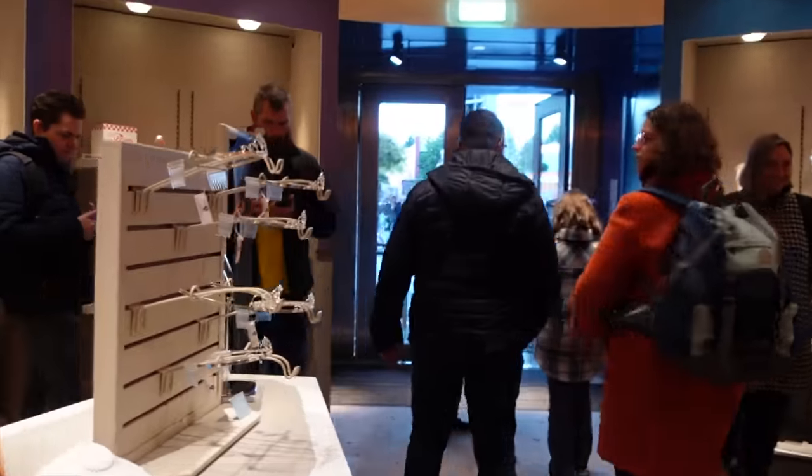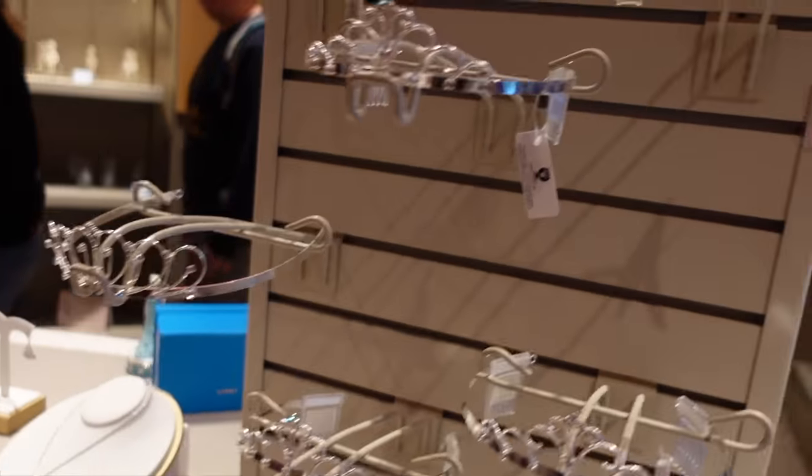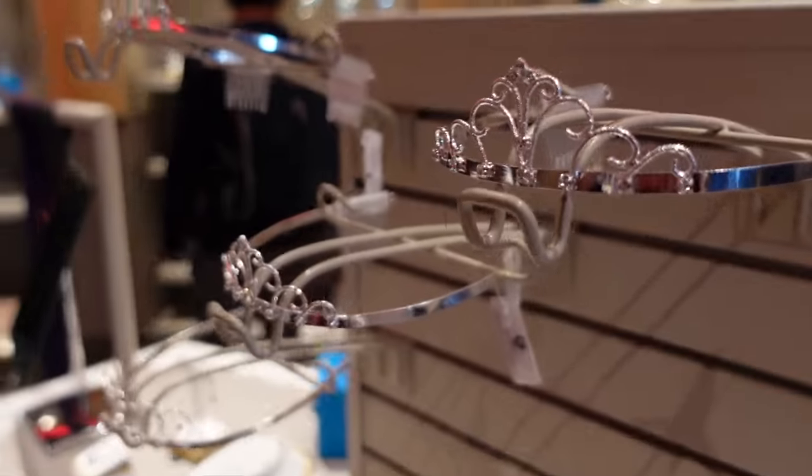Oh, over here, look, these are probably more affordable crowns because they are not in a display case. So these little tiaras are no price. Oh, no, 15.99. 16 euros for these little crowns.